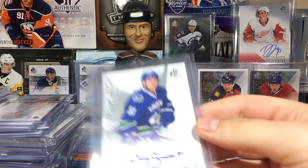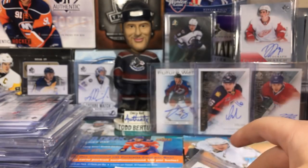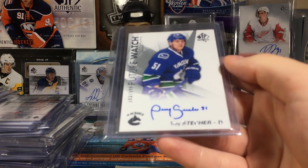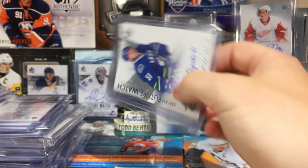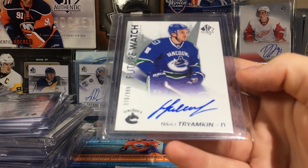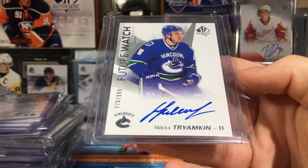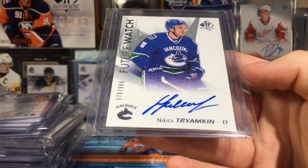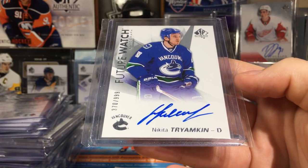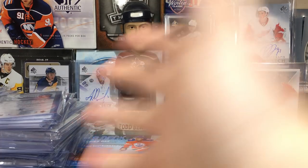Next up is Troy Stecher again. This time, instead of card number 164, it's 191. That Troy Stecher, I think they just re-upped him not too long ago, or signed him. Next up, another Vancouver defenseman, Nikita Tryamkin. This guy's in the KHL. He thought about coming back. He might come back still. We'll see. Really huge guy. If not, then it's whatever.